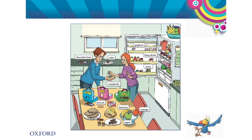Apples, apples, juice and yoghurt, juice and yoghurt, biscuits and cakes.